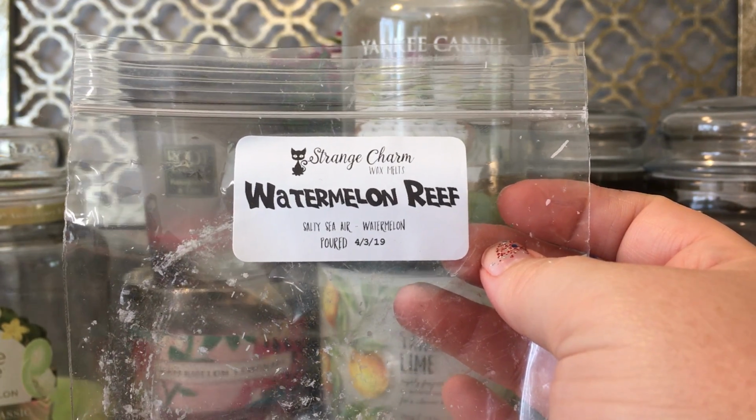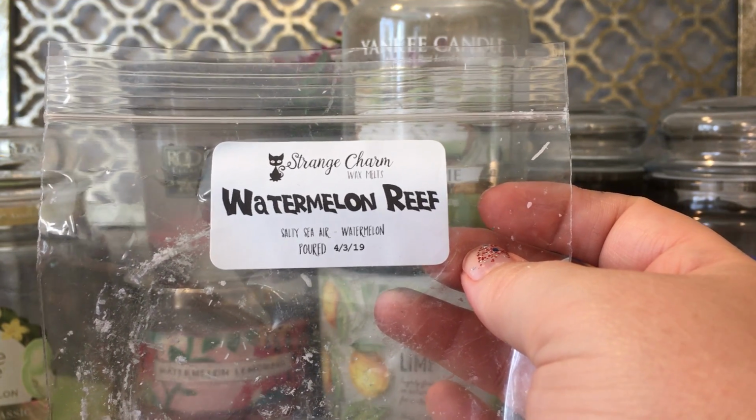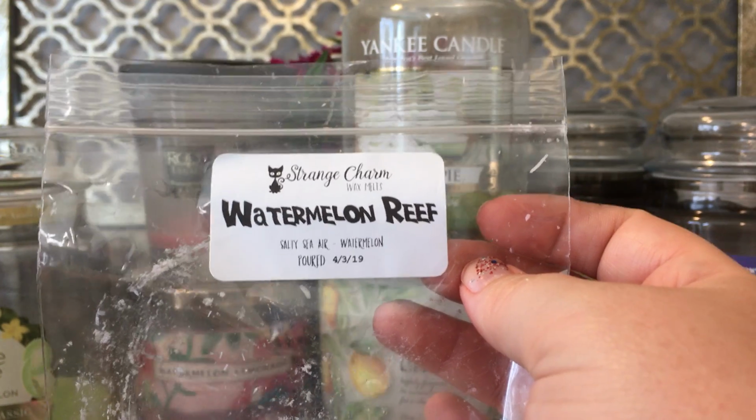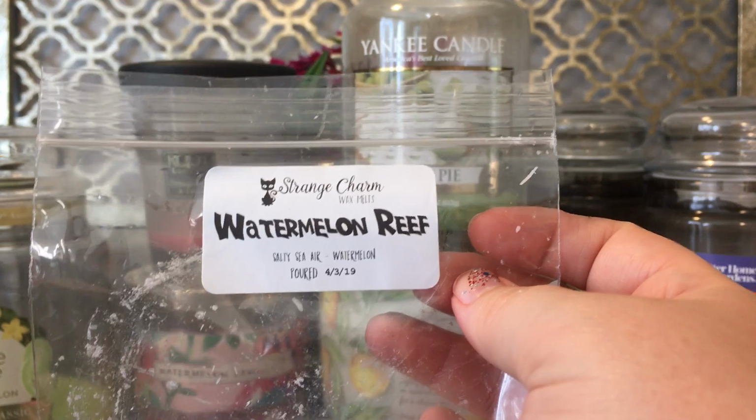Just a beautiful watermelon, like you would expect, that candy, and then a beautiful salty sea air, and they're blended so well. You smell them both. They don't fight each other. They just collide with love. Yes.